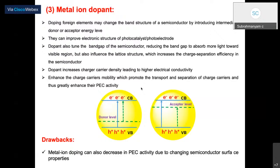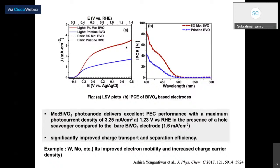As shown in this picture, pure bismuth vanadium oxide shows some current, but the current is enhanced when you put some molybdenum doping on it. They have attributed this improvement to the increased IPCE value. But you see that in all these cases, the light beyond 500 nanometers goes unutilized. The light around, say, 400, 450, 500 nanometers is utilized. The increased IPCE value is seen whenever you put in molybdenum doping. So this is one thing which people report.